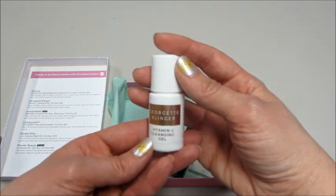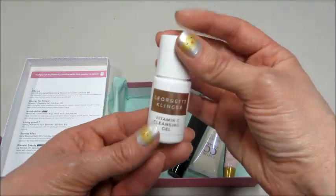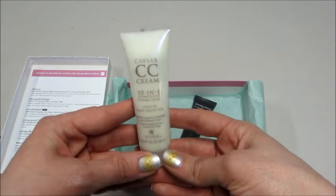Also have Georgette Klinger Vitamin C Cleansing Gel. I'm almost out of the cleanser I've been using, so that's awesome. Good timing on that. This I have had before, a long time ago. I think I liked it, but I don't really remember.